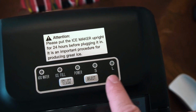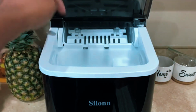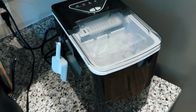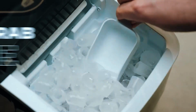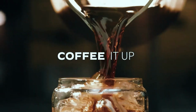The control panel is simple and intuitive, with light indicators for water and full bin alerts. There's no app or smart connectivity here, but it focuses on doing the basics well, and it does. You'll still need to drain and clean it occasionally, but that's expected for machines in this price and size range. Whether you're entertaining friends or just keeping your fridge stocked with ice, the Silonn is a reliable everyday solution. It's one of those machines that quietly becomes a part of your routine, and that's usually a good sign.